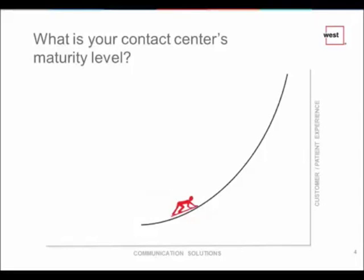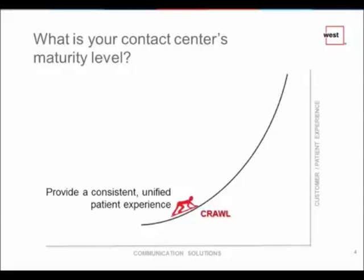So the idea of creating this single front door access point, think of a vision of a 1-800 health system phone number that's an all-encompassing number that can be marketed to patients and providers as a single access point where they can get any question or issue resolved. So creating that unified, consistent patient experience is critical, and that's really the key starting point.